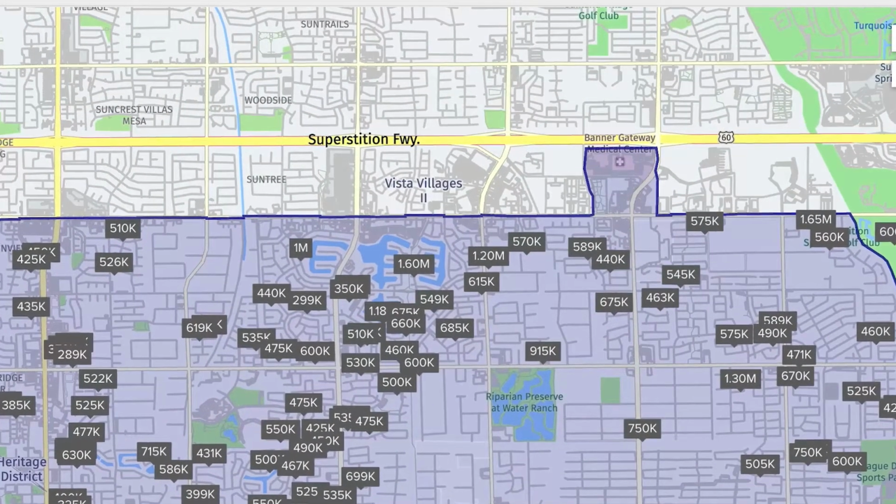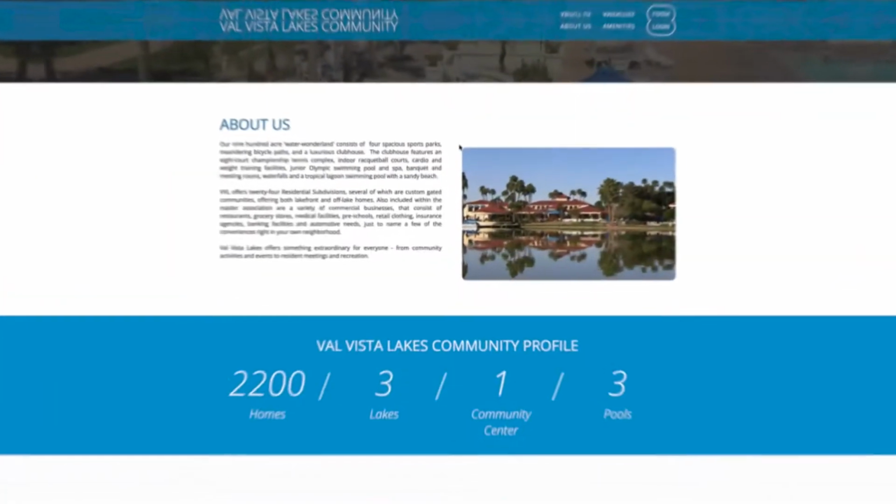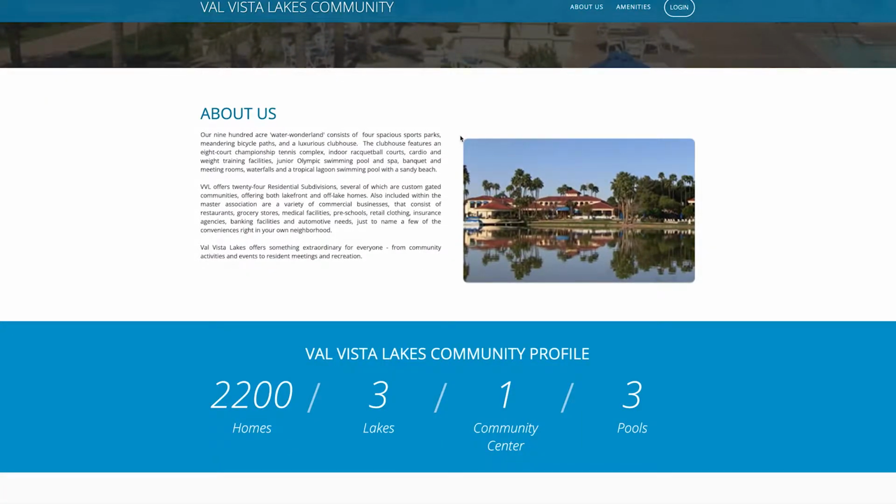But Val Vista Lakes, I don't want to say it's old, because it's not old, but it's also not brand new. But the first time I saw it, I was like, holy cow, I was blown away. I was not expecting something like Val Vista Lakes to happen, or for me to find right here in Gilbert, Arizona. Now, Val Vista Lakes are over 900 acres, 2,200 homes, 3 lakes. So it's pretty crazy to find 3 lakes within really any community, but to find one right here, I think that is a huge plus.